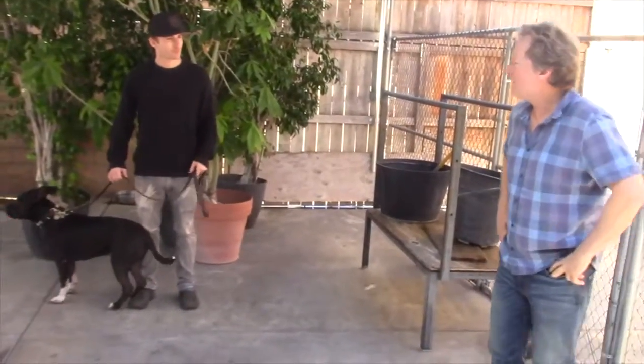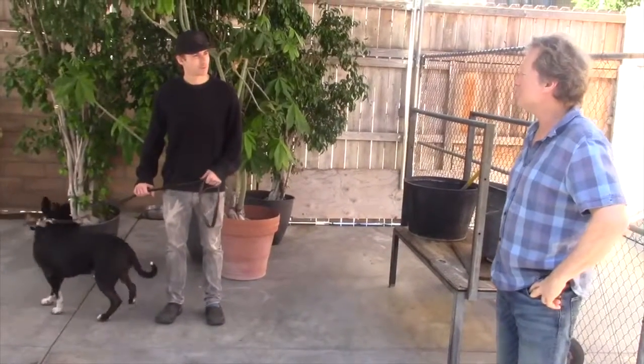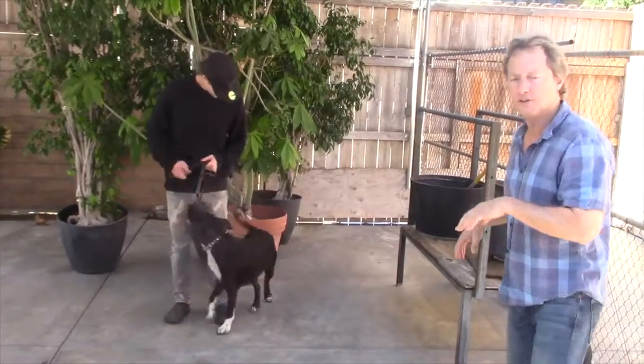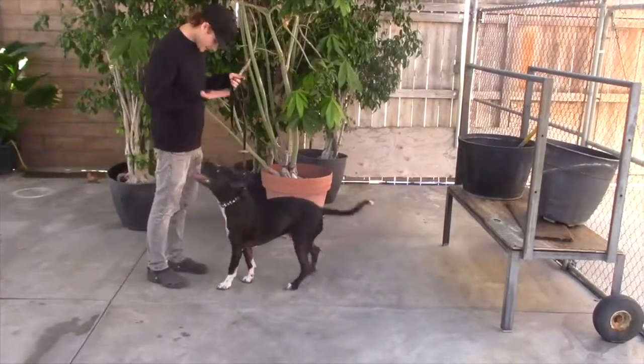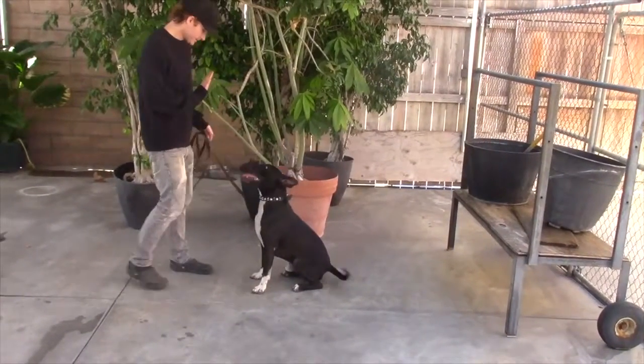So just show us how Shadow does a sit-stay. I know he's a little bit nervous right now. Let's see how he does. But let's just see if you can do a sit-stay. Sit. Good boy, stay.